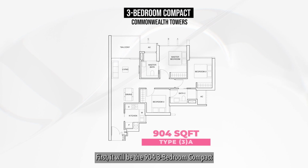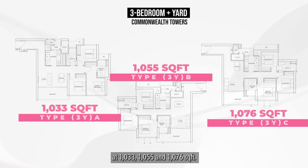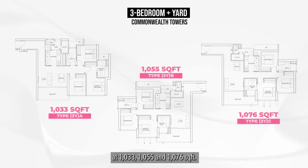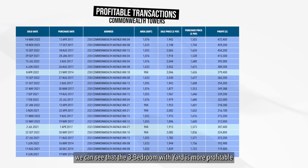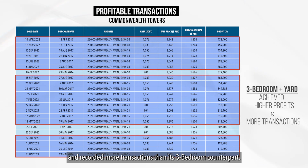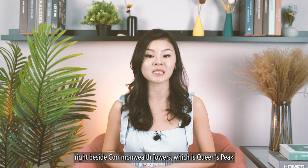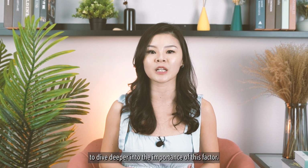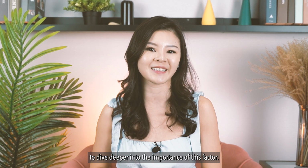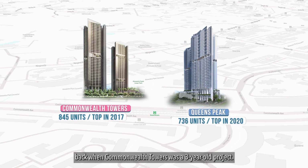First, it will be the 904 square feet 3-bedroom compact and 3-bedroom with yard at 1033, 1055 and 1076 square feet. From their transactions, we can see that the 3-bedroom with yard is more profitable and recorded more transactions than its 3-bedroom counterpart. In fact, let's also cross-reference to the project right beside Commonwealth Towers, which is Queen's Peak, to dive deeper into the importance of this factor. Queen's Peak was another new development which TOP in 2020, back when Commonwealth Towers was a 3-year-old project.